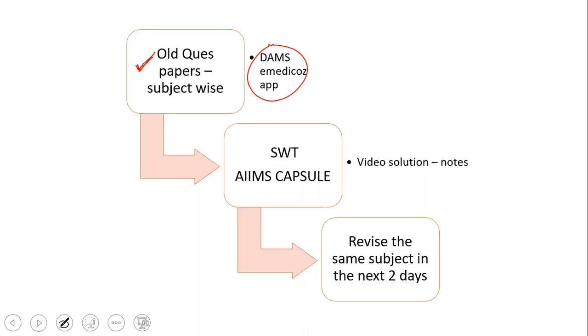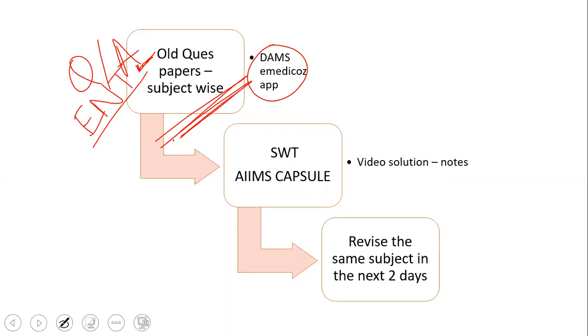So just go through question and answer, because by the end of this, our target is to analyze the pattern of questions that are being asked. Suppose you are doing this for ENT, then by the end of doing all these question papers, you should know what pattern of questions are frequently being asked, which topic is being focused, and when you are actually reading the notes, you should be able to anticipate the next coming question.